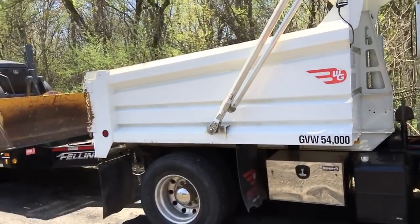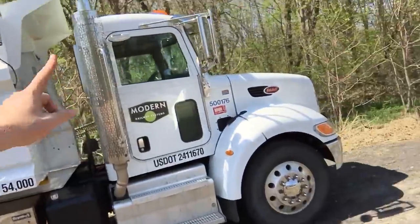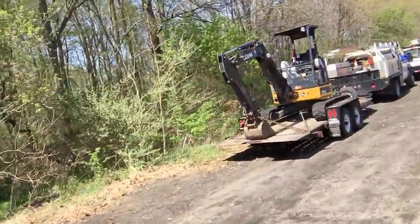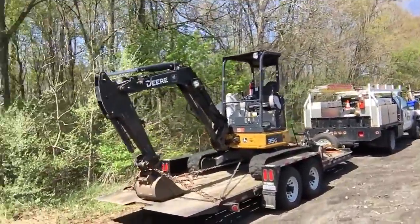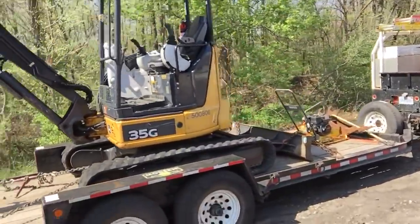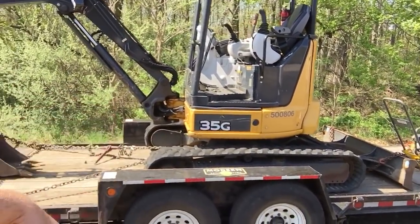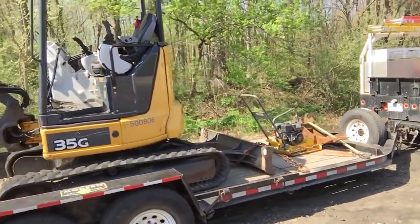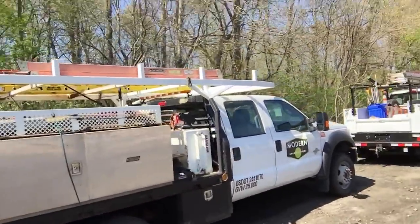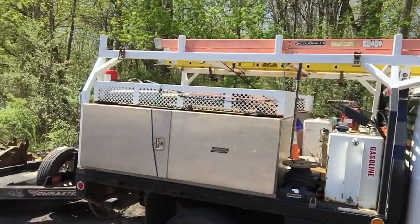This is a Peterbilt. It's just a single axle dump trailer. This thing is worth its weight in gold, and trust me, it's already paid for itself. We do a lot of trenching and digging in a lot of tight spaces. So, of course, the 35G John Deere Mini X is sitting on one of our tilt deck trailers, which is hooked up to one of our 450 Ford utility trucks with a fuel cell on it for a little convenience.